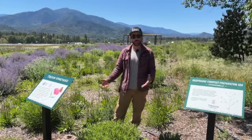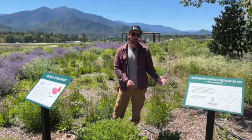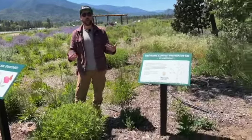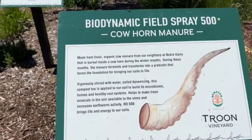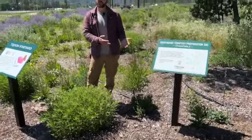And in this education area, we also have this interpretive signage. This is designed to inform all of our visitors and to help out on farm tours, explain about biodynamics. And so we're using this as an opportunity to explain our farm practices and some of the more unique aspects of our farming practices, which is the biodynamic preps.